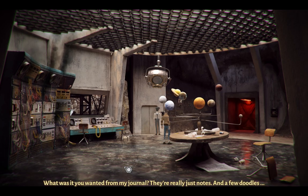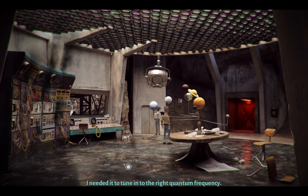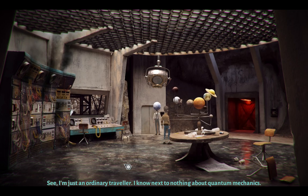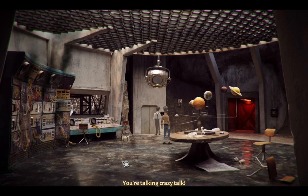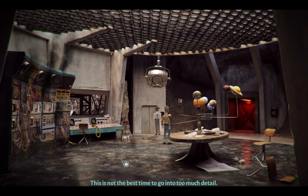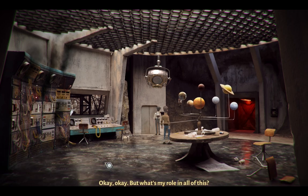What was it you wanted from my journal? They're really just notes, and a few doodles. I needed it to tune into the right quantum frequency. See, I'm just an ordinary traveler. I know next to nothing about quantum mechanics. At least not enough to control this portal. You're talking crazy talk. This is not the best time to go into too much detail. Okay, but what's my role in all of this?